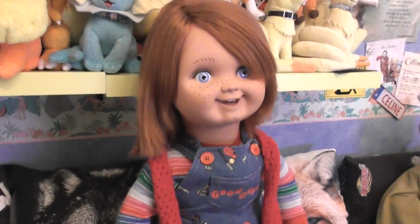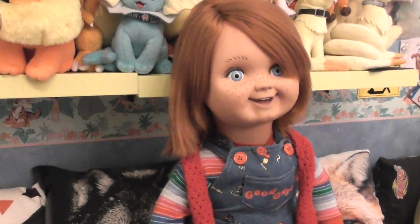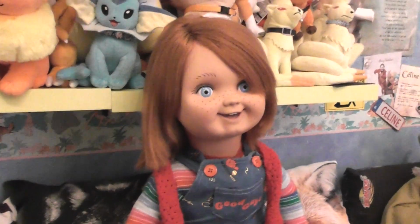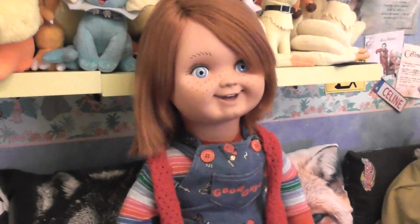This is Richie the Blind Hedgehog and I'm here with my life-size Chucky doll. This is the trick-or-treat Chucky doll, the good guy one. And actually we have been having a very busy day today. We have been planning and preparing this day for months.